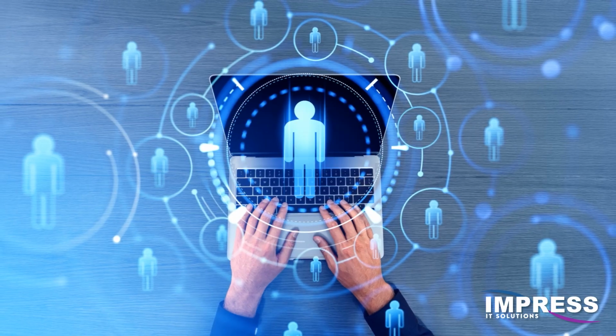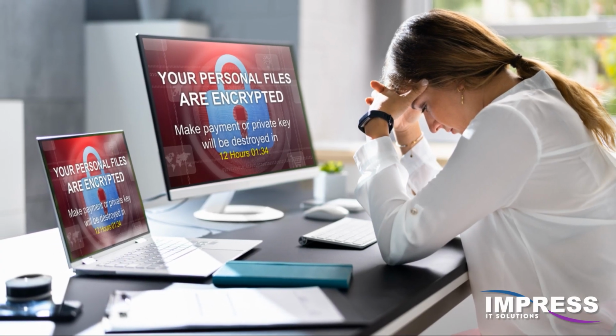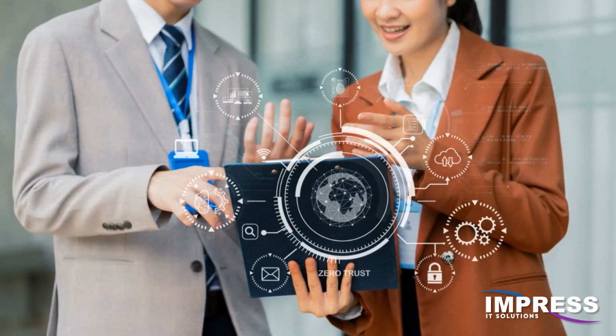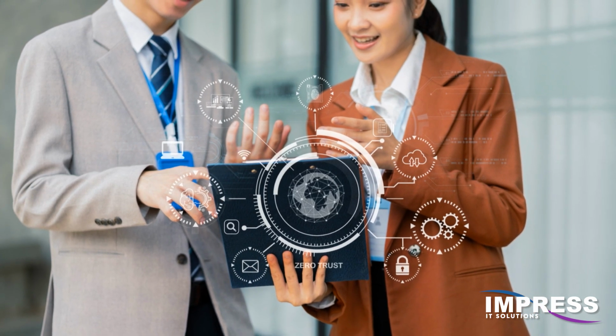Fourth, conduct regular security audits to keep your defenses strong. And finally, maintain secure off-site backups. If ransomware strikes, you'll want to restore your systems quickly without paying a ransom. The cyber threat landscape is always evolving, and businesses need to stay one step ahead.